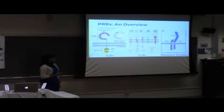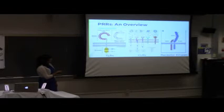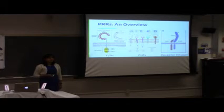These are just diagrams of the 3 types of PRRs that we examined. As you can see over here, the TLRs have their exterior domain with the leucine-rich repeats, which is where the PAMs bind to. And this is the cytoplasmic domain that activates the downstream signaling pathways.